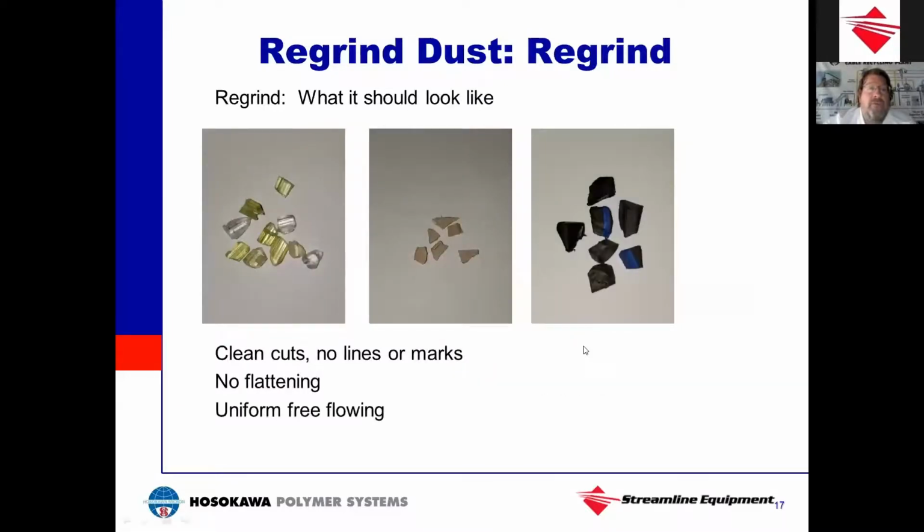So here's some good regrind. Here's what nice regrind looks like, new knives, tight knife gap. The first picture here is of some tubing. I think it's maybe like 3/16 tubing, maybe a little smaller. You can see how nice and clean it's cut. This is thin material. I think it's an ABS, so you can see that maybe it broke a little bit, but nonetheless, it's clean. You don't see any hits on it. You don't see any tears, things like that.